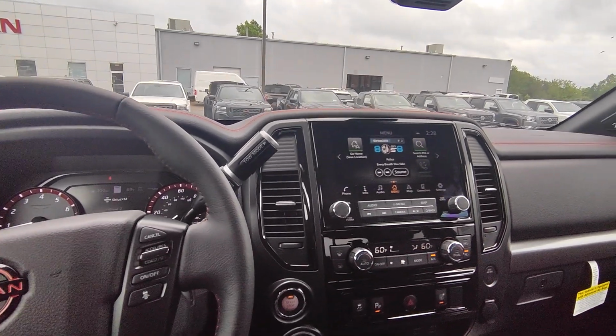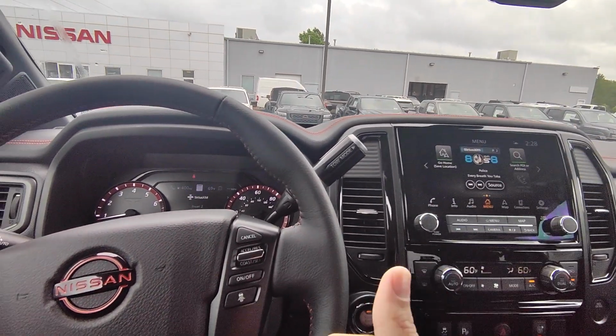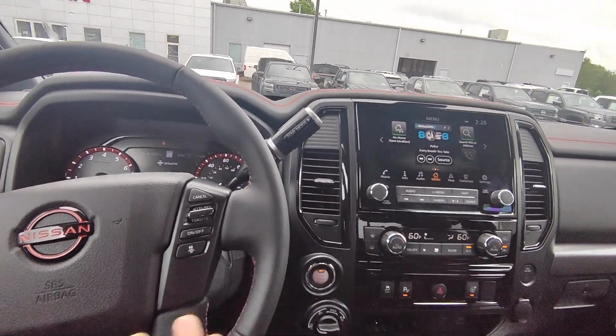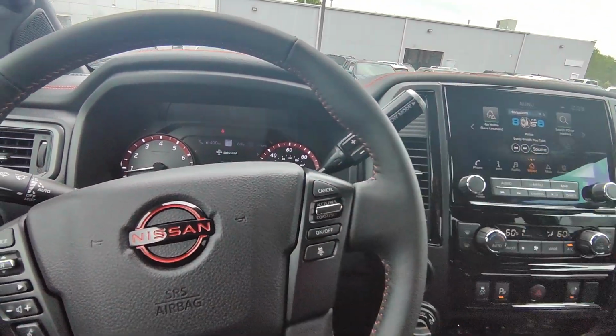If you have luck like me, I never use my cruise control, because as soon as I do, somebody gets in front of me and I have to turn it off, or I have to reset it and keep going. It's a whole pain. If I had this, I wouldn't have to worry about it, because the car will do it all for me. So it's a really, really nice creature comfort, especially if you plan to drive this a lot.